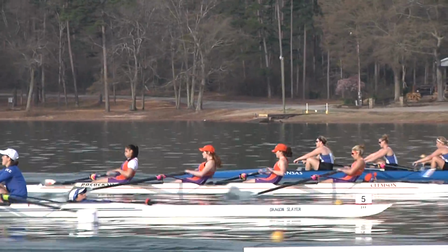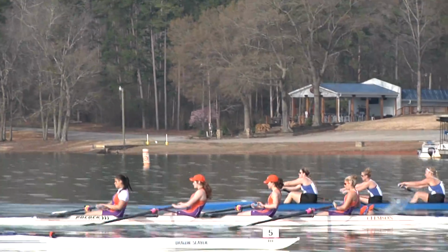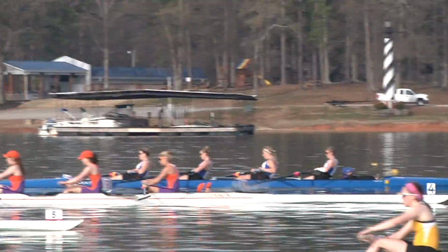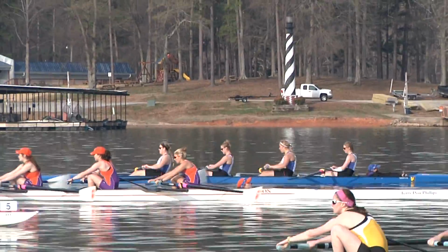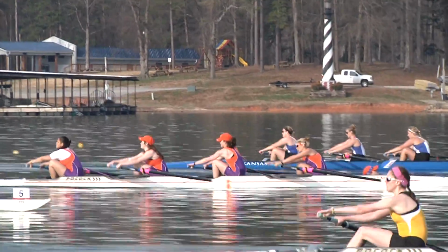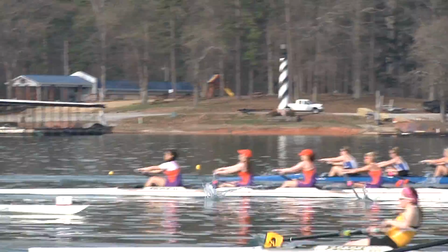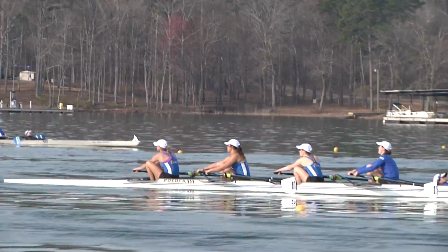1 minute 50 seconds for the leading Iowa crew here through the first 500. On the far side, Kansas was about a second back at the 500, and Clemson is a few feet behind Kansas. Duke still sitting in 4th place, 3 seats down to Clemson.